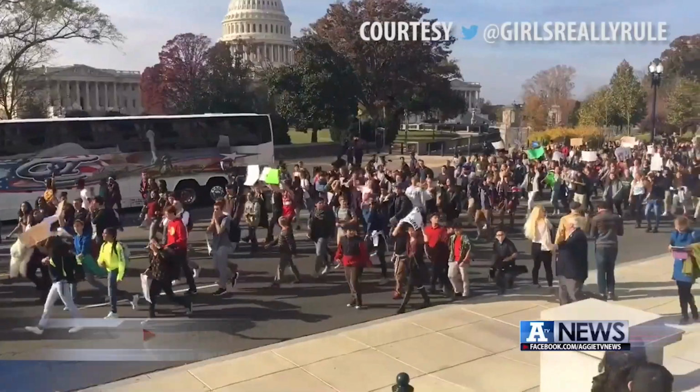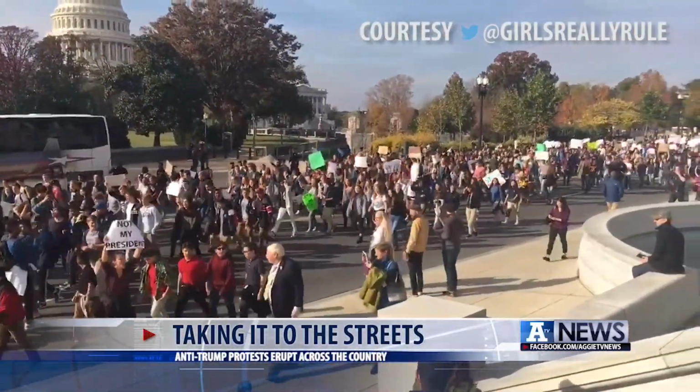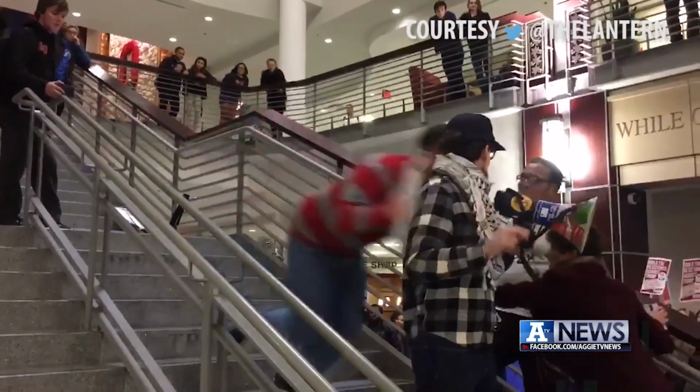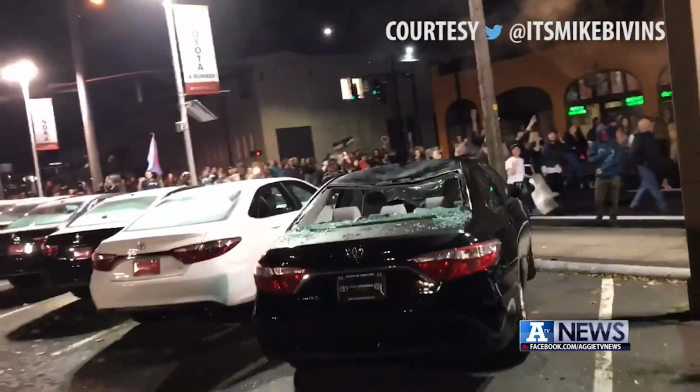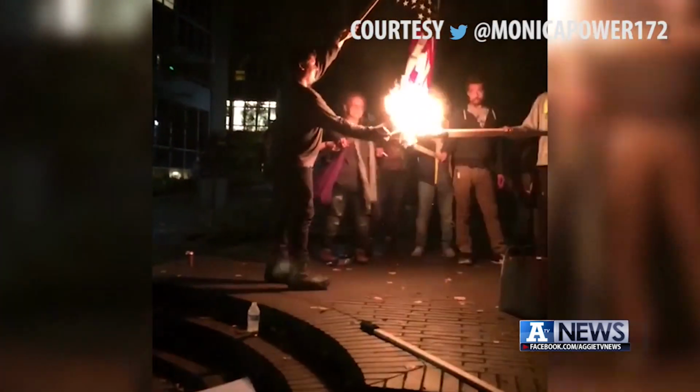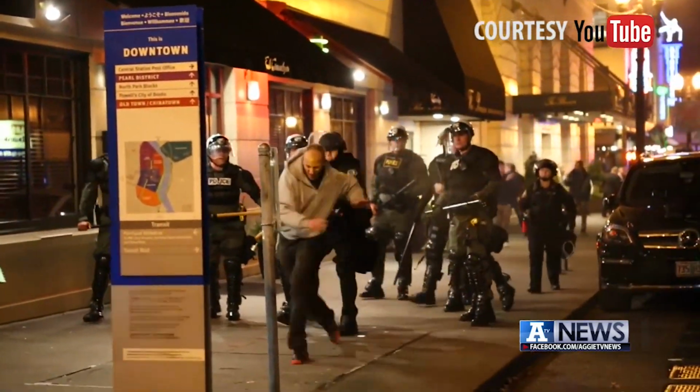You might be one of millions of Americans who are unwilling to accept Donald Trump as president-elect. Across the country, dozens of protests have erupted, and some turn into riots. Anti-Trump protesters are rallying throughout the nation, wanting their voices to be heard. Some are chanting, but others are more violent. They're smashing windshields, vandalizing public property, and setting fire to the American flag. Police have arrested hundreds of rioters since last Tuesday. President Obama urges protesters to exercise their freedom of speech non-violently.